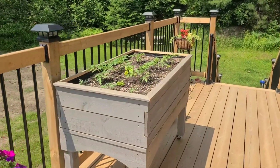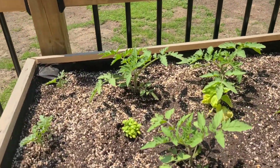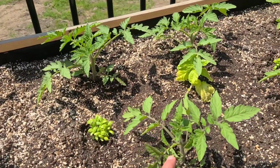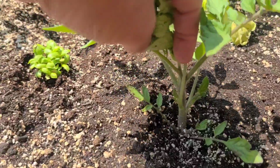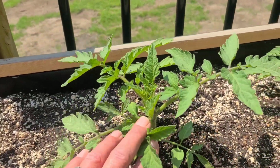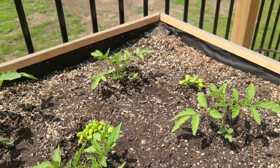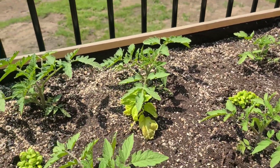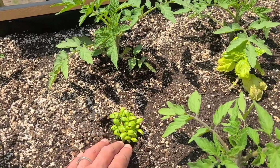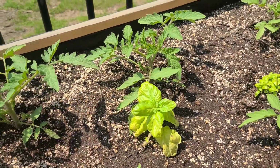All right. So in this box, I just planted some patio tomatoes so that they aren't going to get super tall. They're getting a nice thick stalk on them. They're doing very well. I did plant these late, so they aren't as tall as they should be right now, but they will catch up. And then, of course, I planted the basil in between because that's just a great companion plant for tomatoes. It helps keep the pests out as well because they don't like the basil.